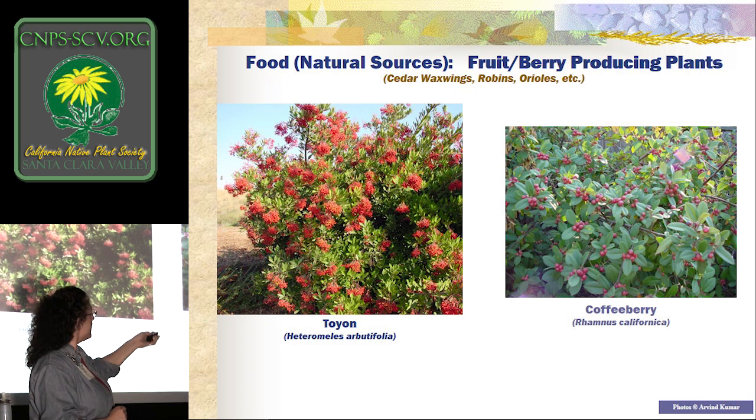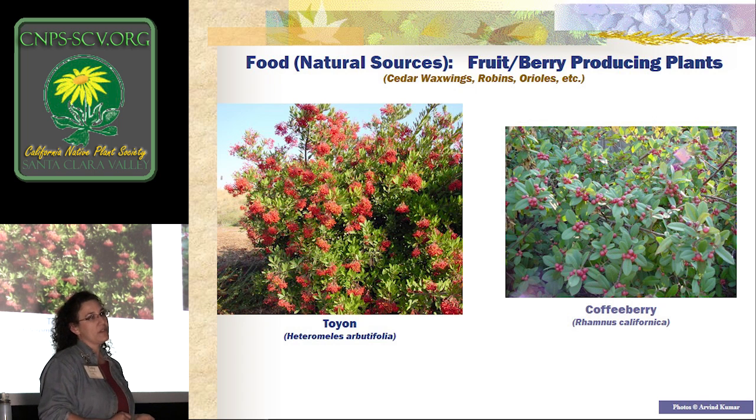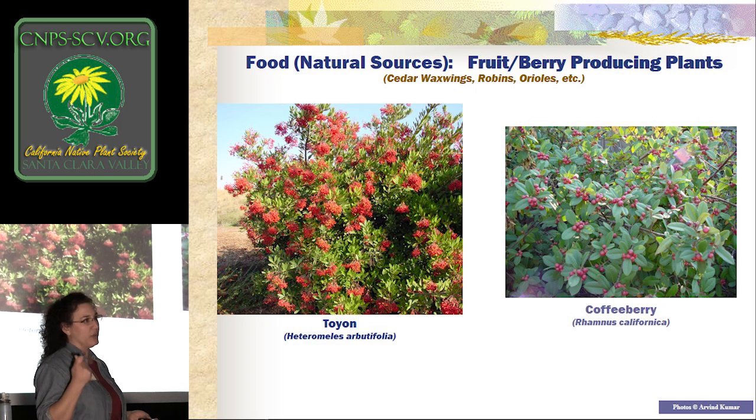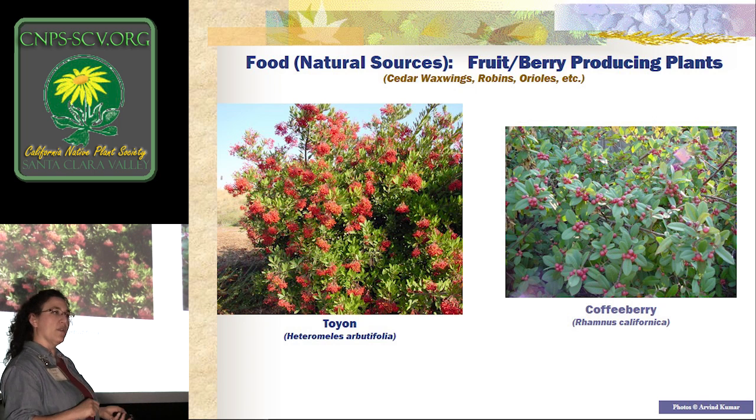The coffee berry is another shrubby bush that grows very well in this area. And this is an early berry, but as it ripens, they turn this really rich, dark chocolate brown, which the birds just go crazy for. And the rodents like them too. We'll talk a little bit more about that as well.